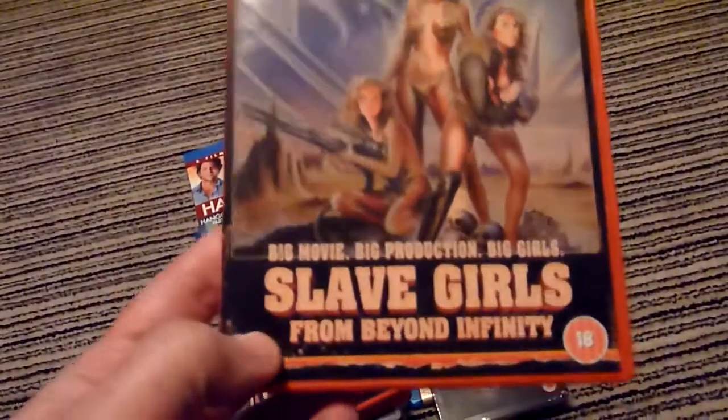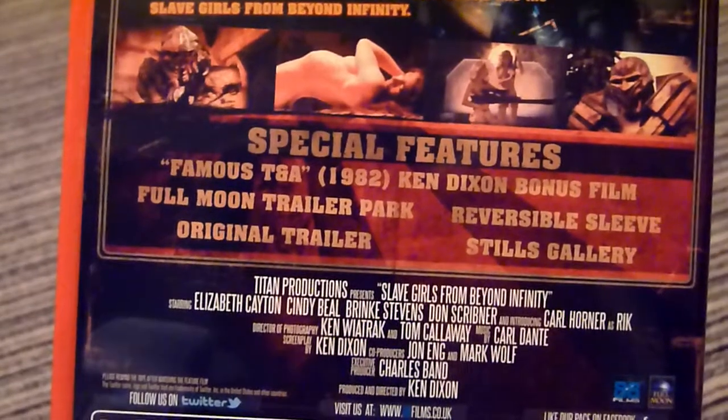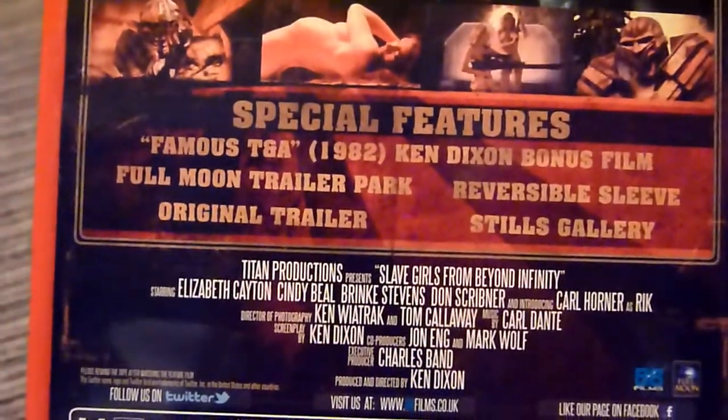Next one is Slave Girls from Beyond Infinity, and this is number 3. Bonus film on this one, and reversible sleeve. Just rescue that and the DVD back, which Barney decided to walk off with.